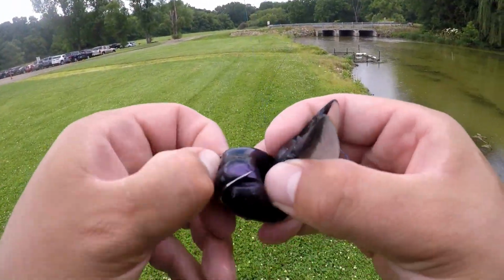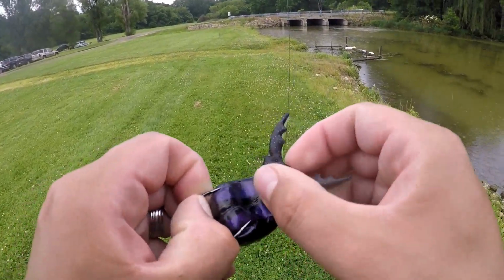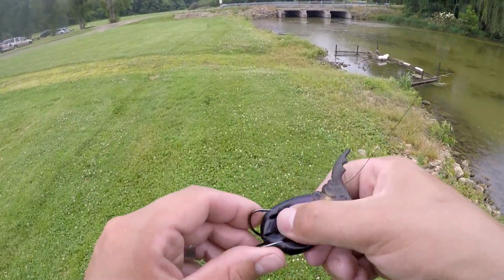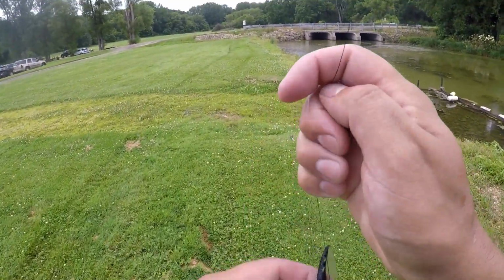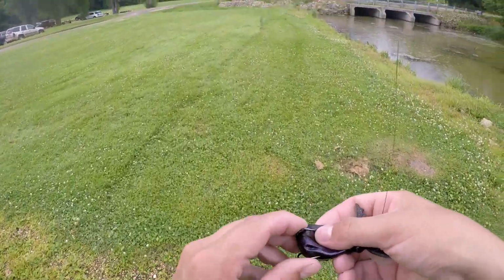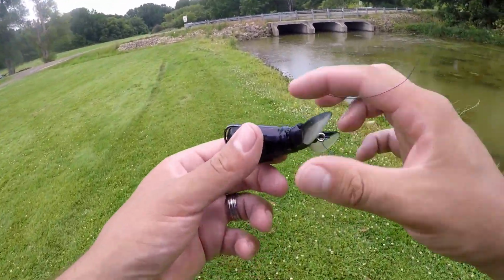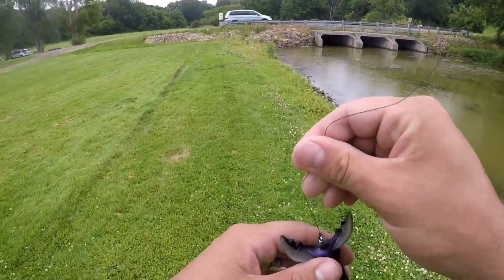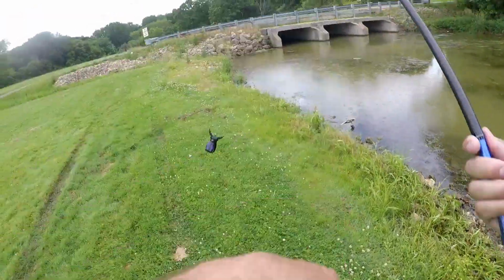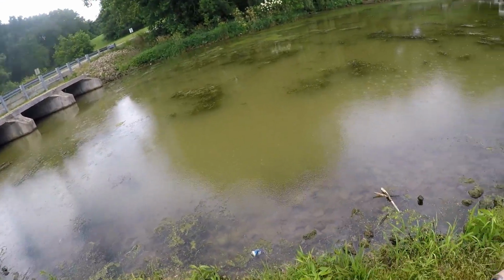We can see if we can patch it up with some plastic glue, super glue, something along those lines, to see if I can make this thing still work. But right now, I think it's unfishable. I'm gonna give it one more cast over here where I thought I had a blow up, and then we're gonna end this video here just because this frog is toast now. Which sucks because I think this is like a $14 frog. And for it to last only 2 fishing trips and only catch maybe a couple fish on it is not good.